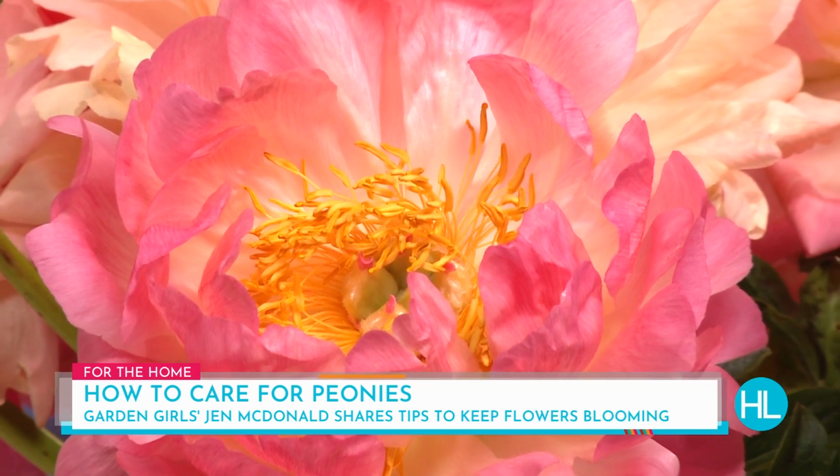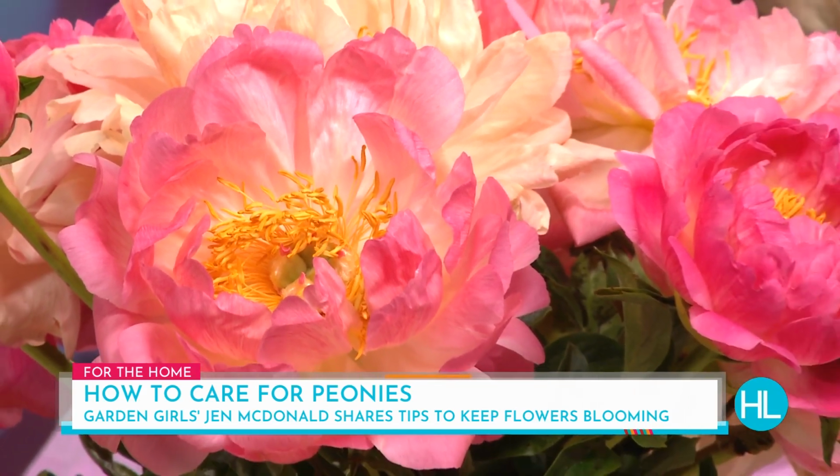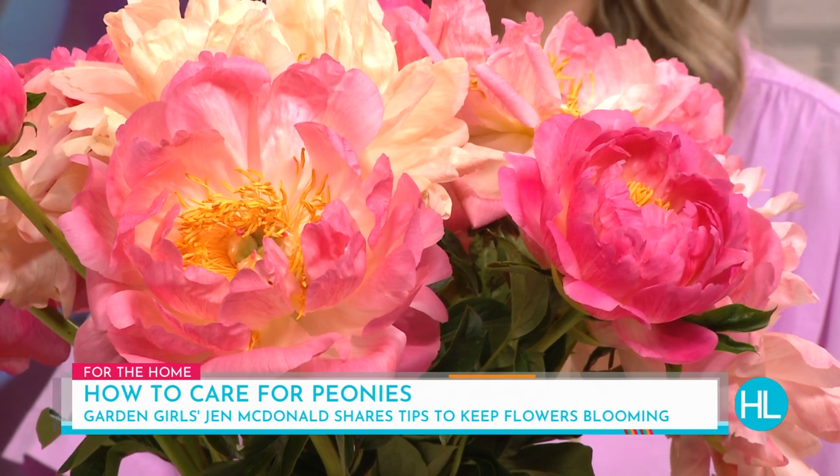So when we see them in the stores, you have to buy them right away because we have a window and it is very short. It's 3 weeks. So if you see these at Trader Joe's or Whole Foods, snap them up right now. And also, we're seeing a close-up of one that's already open. They do open, in my experience, Jen, pretty quickly.